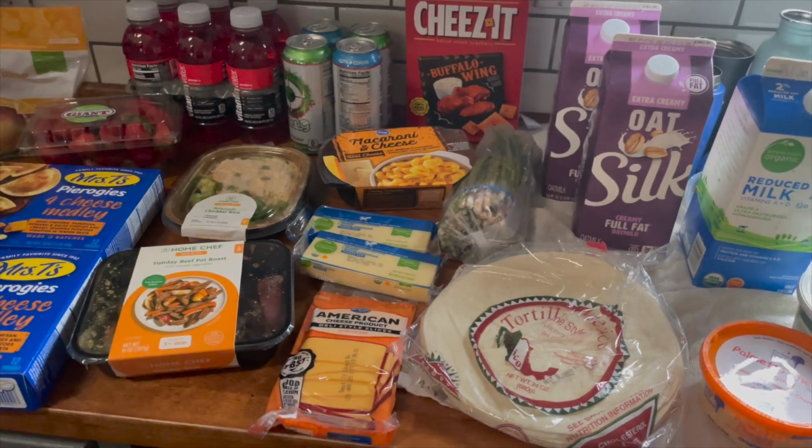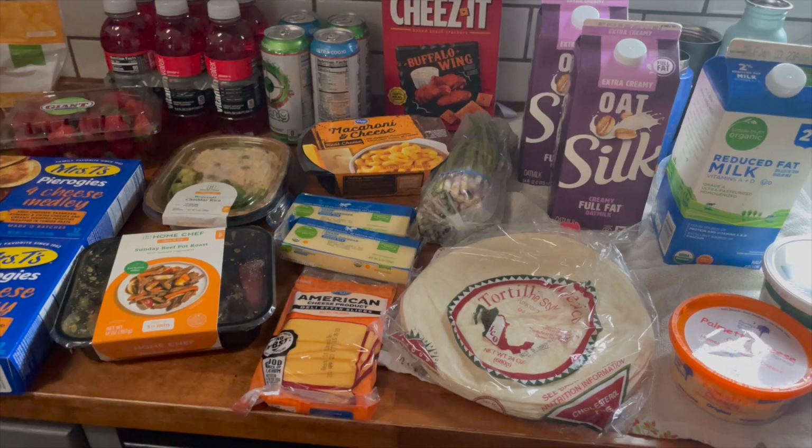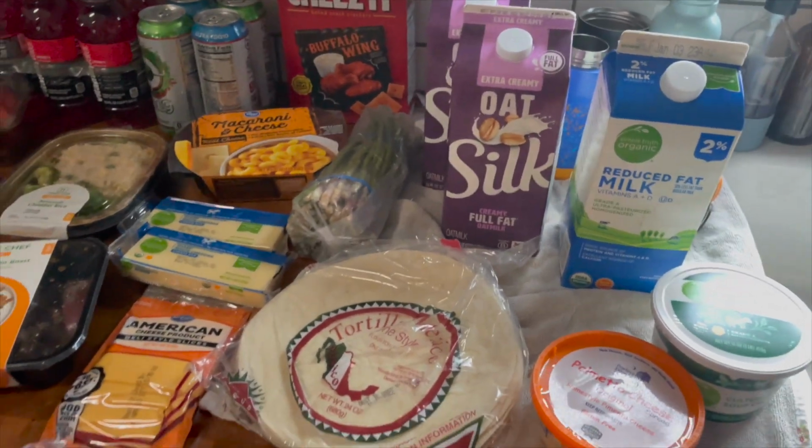I did Kroger and I shopped through the app so I could use my coupons, and I believe they use a third party. I believe they use Instacart. So I got a lot of things. There were some substitutions though, so I have it kind of mismatched everywhere.